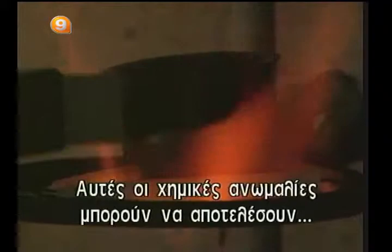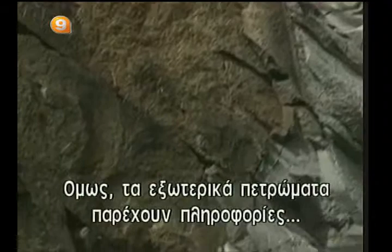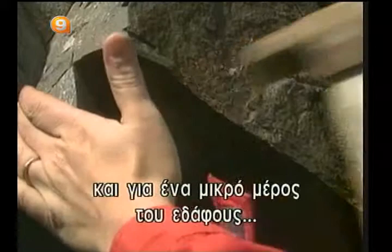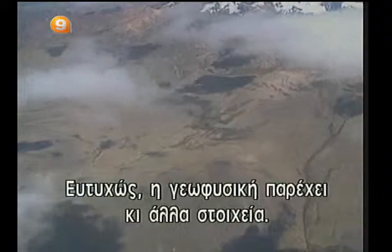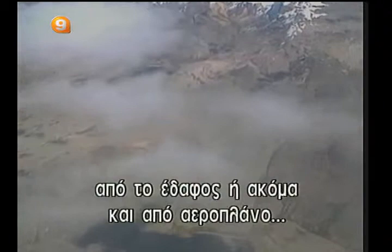However, outcroppings only provide information about the surface layer of rock, and they only represent a small portion of the territory, which is mostly covered in vegetation and unconsolidated deposits. Fortunately, geophysics provides other clues. This science makes it possible to measure from the ground or even by plane some of the physical properties of rocks down to depths of 100 meters.